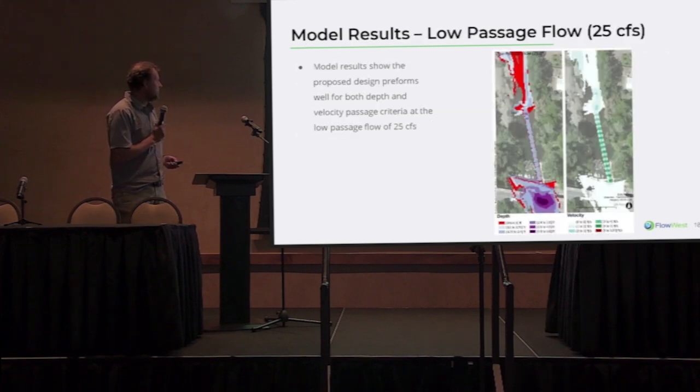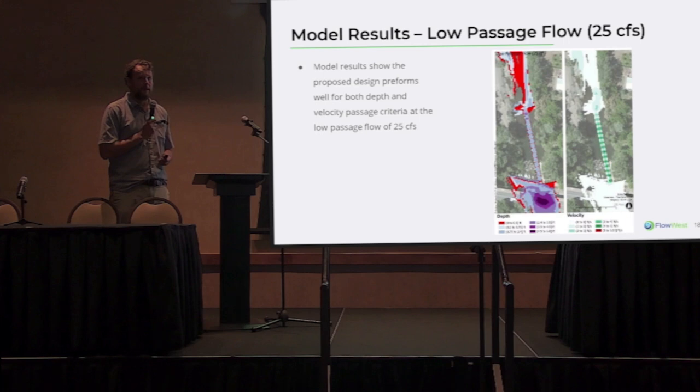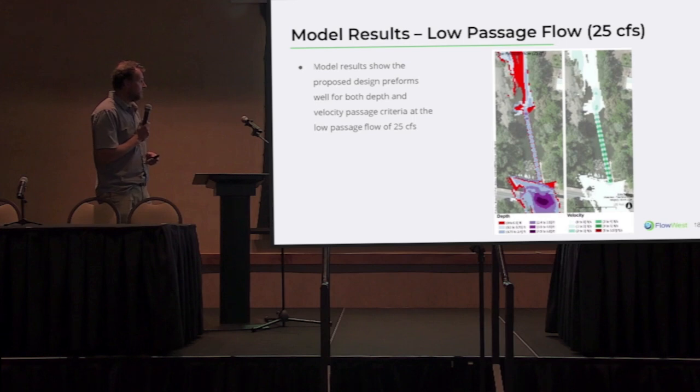All right, so low passage flow, 25 CFS. The structure performs great. We meet our criteria for depth and velocity at 25 CFS. Water is confined mostly to the series of step pools or the low flow channel.